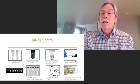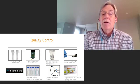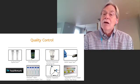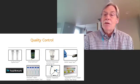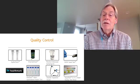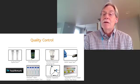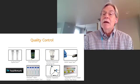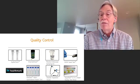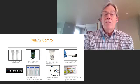For the flexible endoscope sampling kit, Healthmark Industries and Nelson Laboratories joined together to create this. It allows bacterial surveillance testing for flexible endoscopes. A sample that is taken by the facility is sent to Nelson Labs for independent testing, and they are able to determine the presence of any microorganisms. If there are any present, they are identified and quantified.